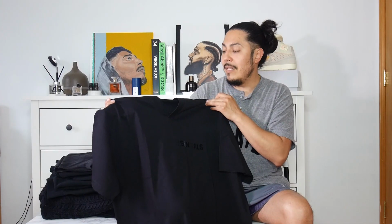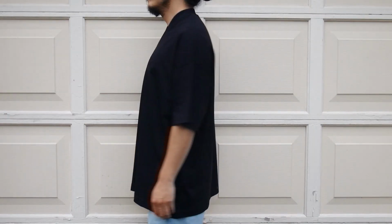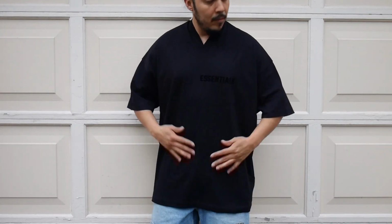I would definitely say the neckline here is not as tight, obviously because it's a V-neck, but I thought the V would have been a little bit deeper. It does fit a little bit up to your neck. You'll see when I try it on. Not bad at all. Still 100% cotton.